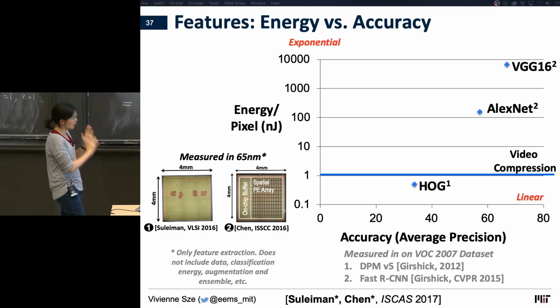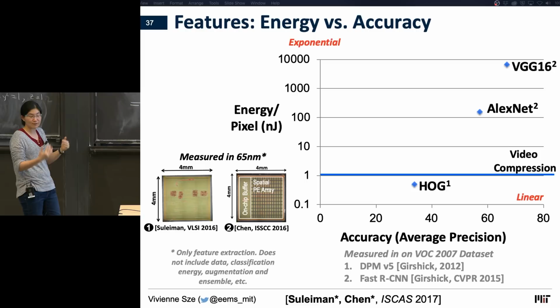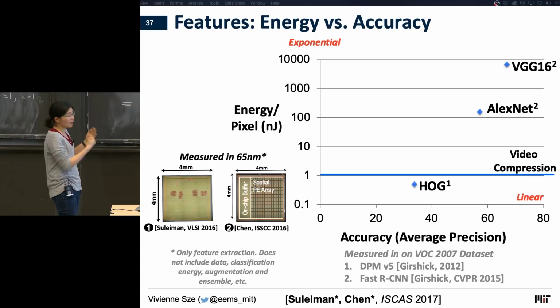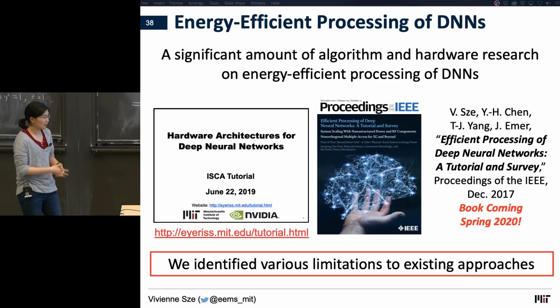So we should not just look at the accuracy, which is the x-axis point of view. We should really also consider the energy consumption, and we really don't want the energy to be so high. We can see that even with specialized hardware, we're still quite far away from making neural nets as efficient as something like video compression that you all have on your phones. So we really have to think of how we can further push the energy consumption down without sacrificing accuracy, of course.